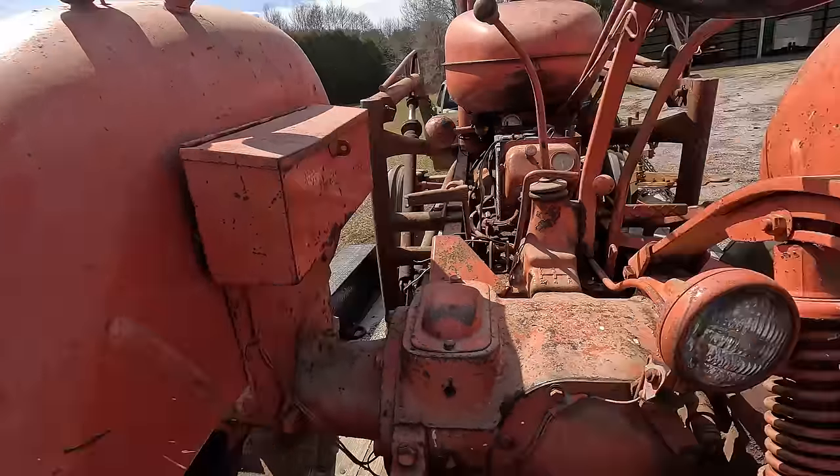I would like to know the story behind that crack right there. Was it a casting flaw or what?